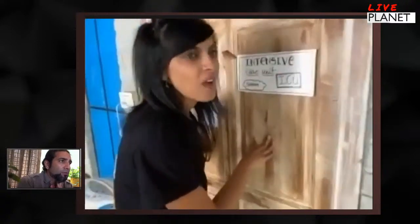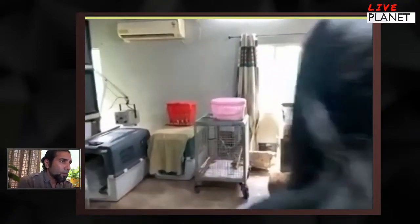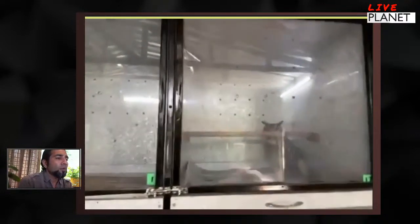How many animals do you have there right now? In the wildlife unit, more than 50 at the moment. This is our ICU. Pati handles all the feeding of all the birds here. We have a Eurasian owl there. Another one in here with an injured wing. I love those owls. Another one here with an injured wing.